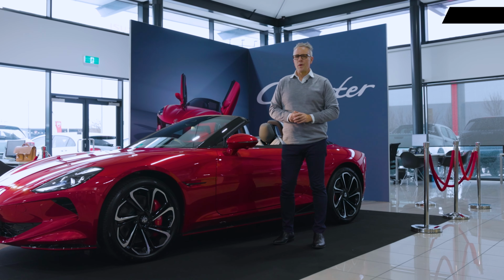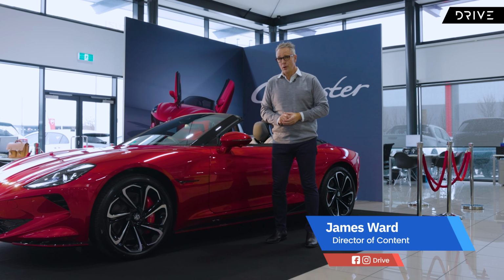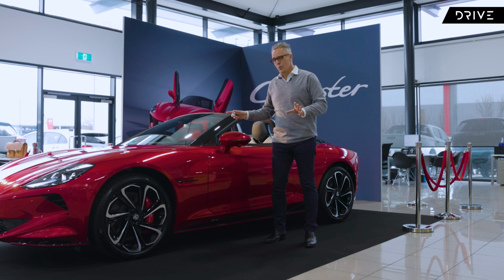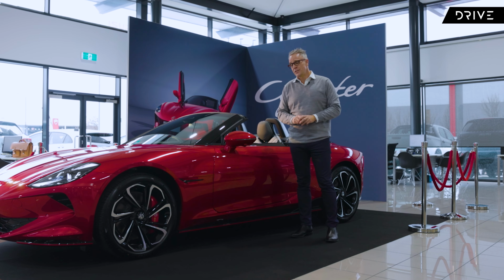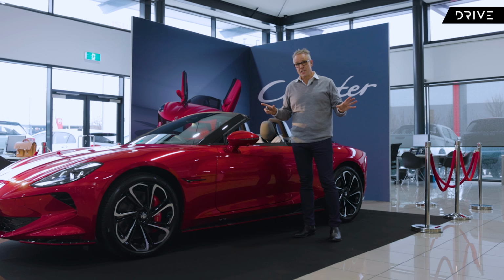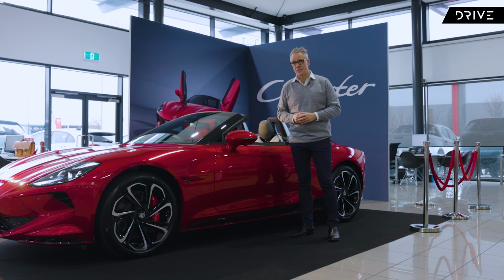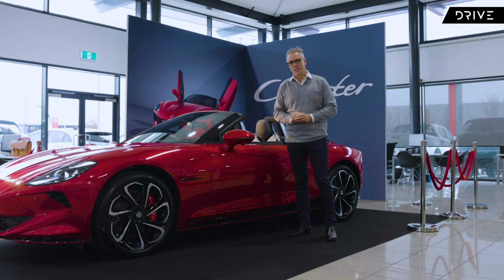Well, never mind the cold weather outside, because there's something exciting for when things get warmer, whether it's spring or summer. How about the world's first fully electric, fully convertible sports roadster? This is the new MG Cyberster, and I'm here at an MG dealer where you can come and have a look yourself, so don't mind the noise in the background, at this car which is just touching down in Australia.